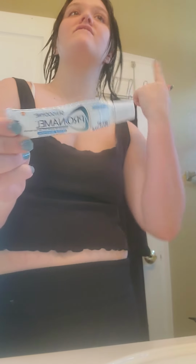Okay, so for my toothpaste I use Pronamel Sensodyne because I have very sensitive teeth, and it does whiten my teeth a little bit. I'm just not going to show the result right now because they're still not as white as I would like them to be, and I'm still embarrassed about them, so.